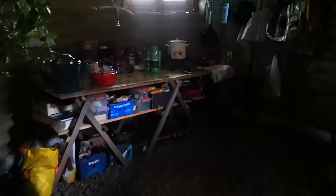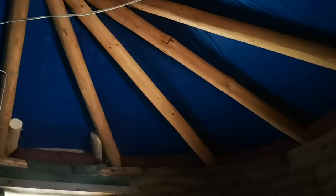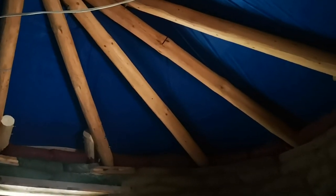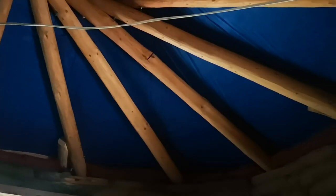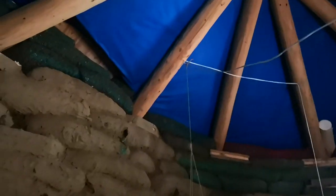This is what will be the kitchen, and how the roof ended up being. This blue vapor barrier will be plastered, since I don't like it, but this was put so no vapors from inside the house will go through the wood board and later on to the thermal insulation.